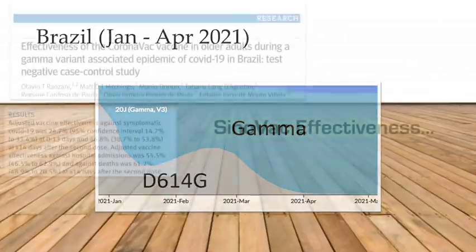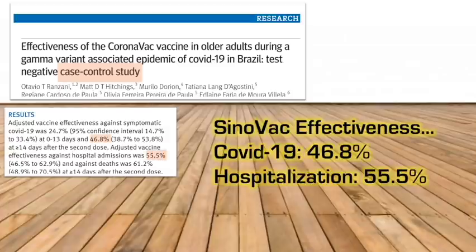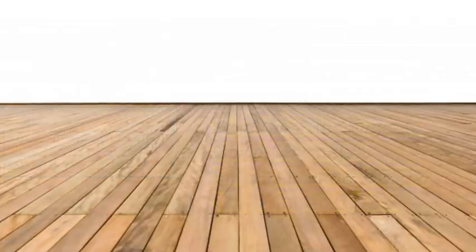In the study, which looked at the elderly in Sao Paulo, effectiveness of Sinovac against Gamma was 46.8% for infection, 55.5% for hospitalization, and 61.2% against death. What we see is that Sinovac's effectiveness against all outcomes drops with older age and with more virus mutations.